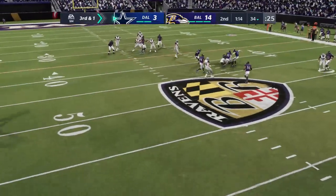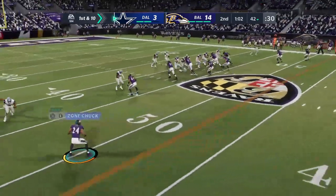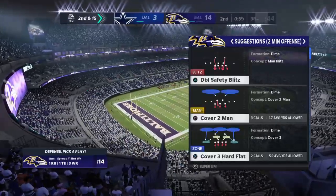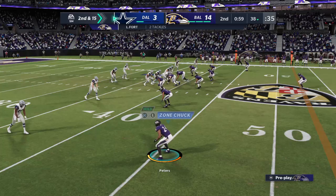Throw left side, complete. It's Elliott, and he will have a Cowboys first down as they're able to convert by plenty there on 3rd and 1. And he goes down. The Ravens able to get to him. The Cowboys going to use their 2nd timeout now as they'll stop it with a tick under a minute to go before half.